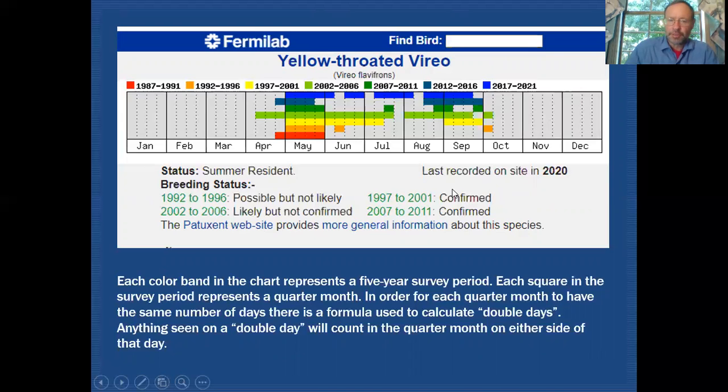Let's take a little closer look at what's going on with this bar chart here. And you can see that there's a rainbow of colors here, and each one of those represents a 5-year period. So this bottom bar here represents 1987 to 1991. The top bar, the most current one, or most current survey period, represents 2017 to 2021. So we're in the midst of that particular survey period.